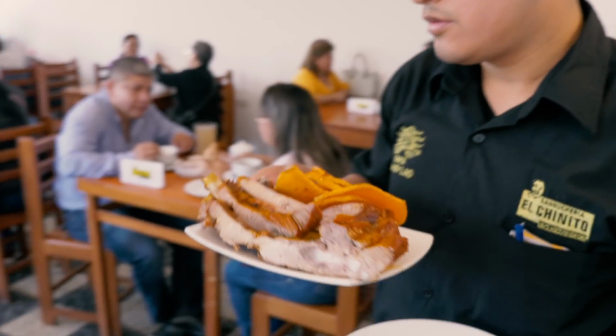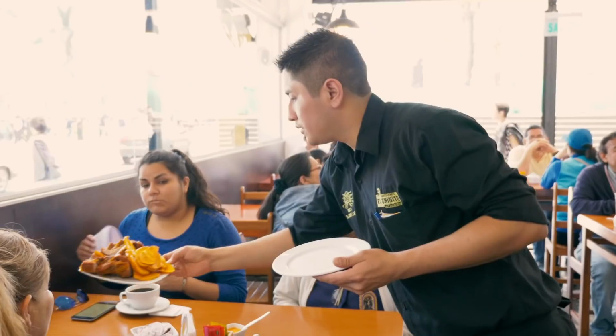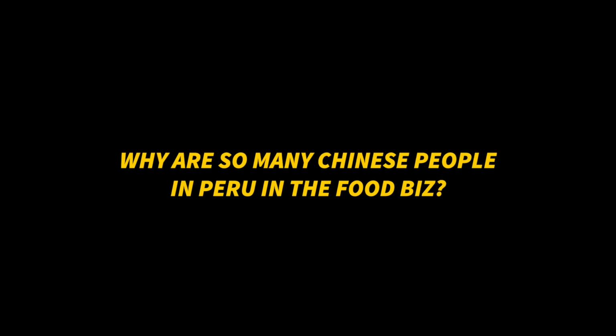Guys, I don't know about you, but I love family-run restaurants. There's just something special to that. Naturally, Vanessa invited us to try some of their signature chicharrón. But before we dug in, there were a couple of things we really wanted to find out.